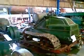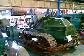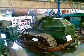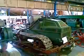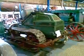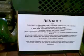This is the Renault. This is the only surviving monster in the Southern Hemisphere. Is it? So far as I can remember. I'd hate to work it. Why? She's a brilliant machine. Right. That says, if I get it up close.